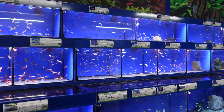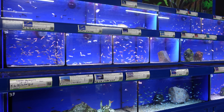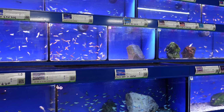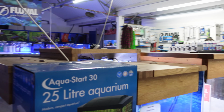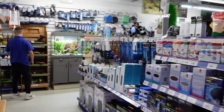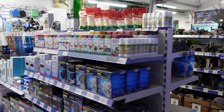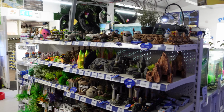And now we're coming into some of the tetras and the trop fish. So we'll see what we can point out during the tropical fish selection. Now we are coming into where they've got some of the dry goods. So we've got the Fluval range, the Aquamanta range, and all of the different test kits and medicines, and then all of your ornaments as well.